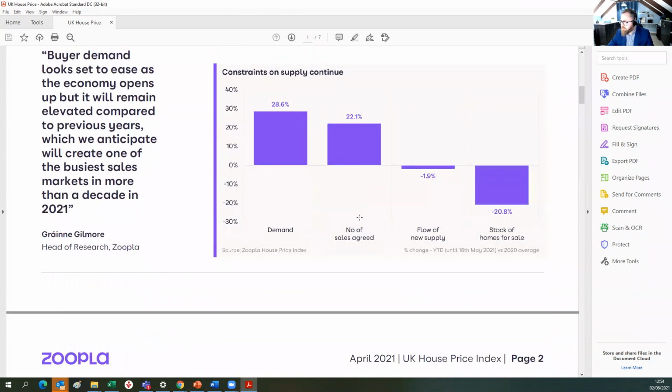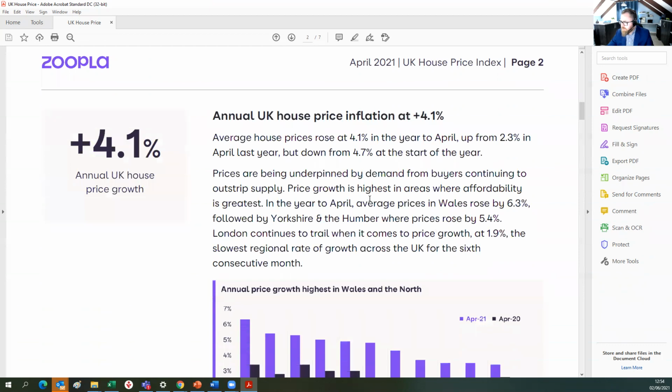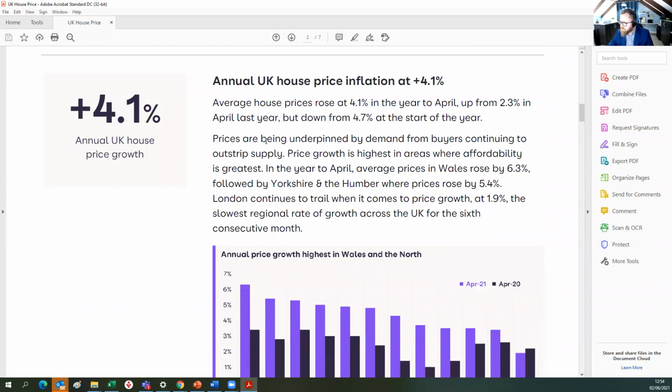So constraints on supply continue. Buyer demand looks set to ease as the economy opens up, but it will remain elevated compared to previous years, which we anticipate will create a busy sales market in 2021. If we scroll down, prices underpinned by demand from buyers continue to outstrip supply.